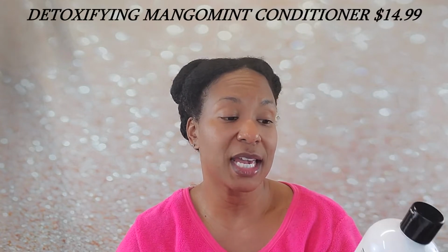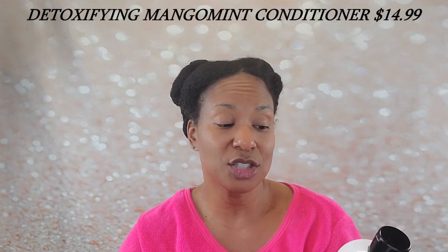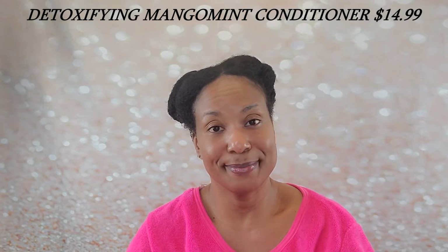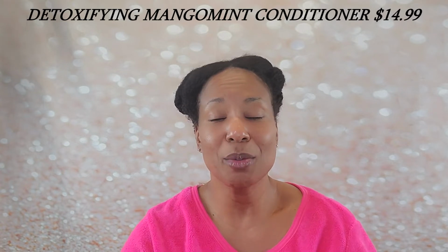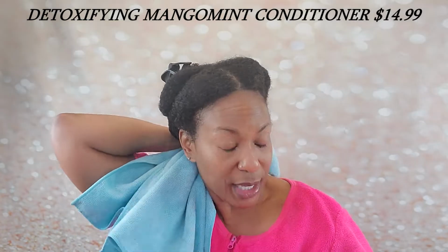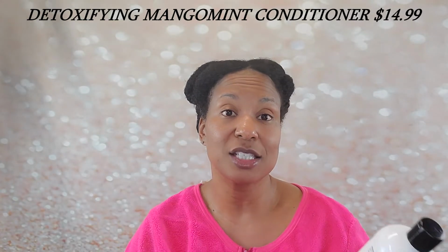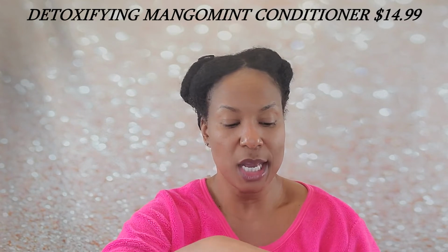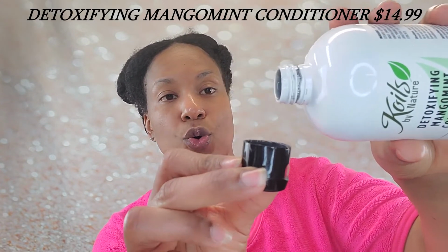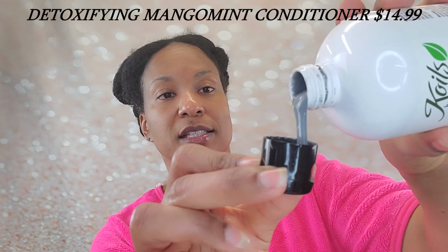This is detoxifying mango mint conditioner with activated charcoal and Moroccan Razul clay. So good. This reminds me so much of a clay wash because it has the charcoal and the Razul clay in there, so it gave the conditioner that dark gray color, because you know charcoal of course is black and the Razul clay can be a dark color. Let me see if you can see, I'm just going to pour it. It is like this gray substance. It's not thick, it's like a medium consistency.